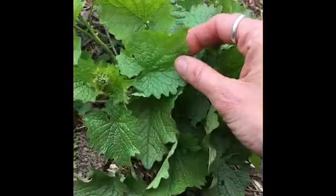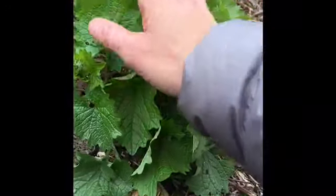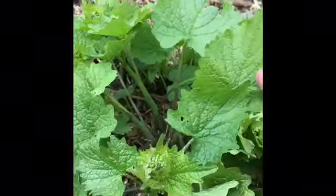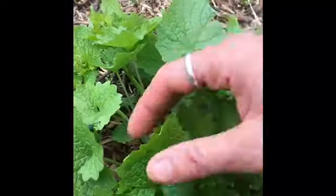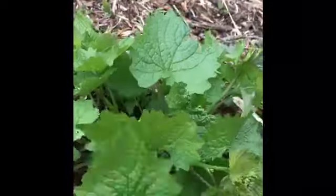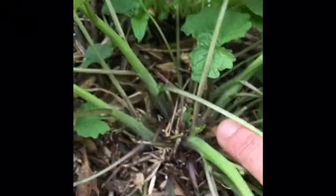It's kind of a mild flavor plant, so it's not one of my favorites to use. But if you want to add a little garlic, spring green to salads and foods this time of year, you really can't harvest too much of it. If anything, you want to harvest this instead of ramps or another sort of spring edible. This is actually the perfect time to pick it, right before it actually goes to flower, but there's some flower buds there. You can kind of see it's coming up right there.